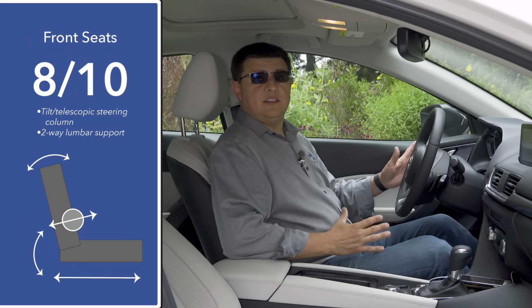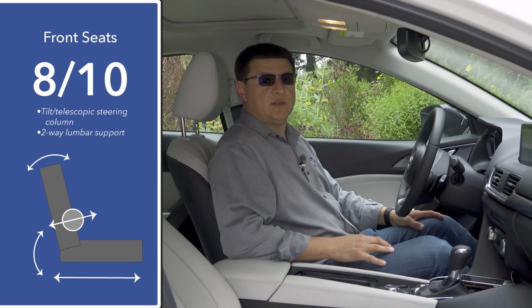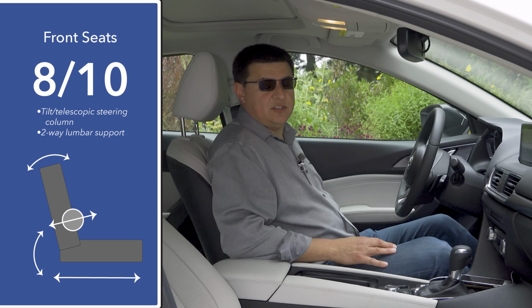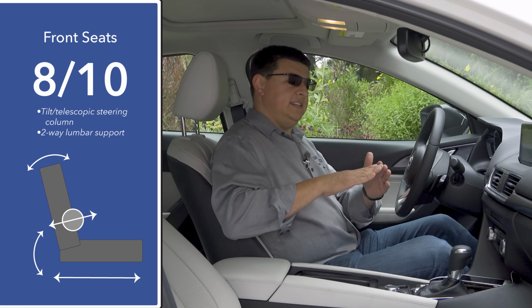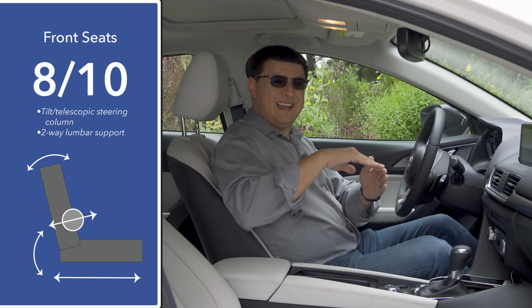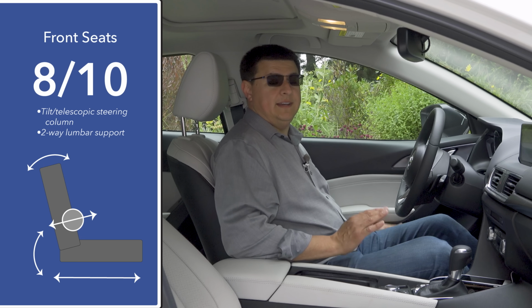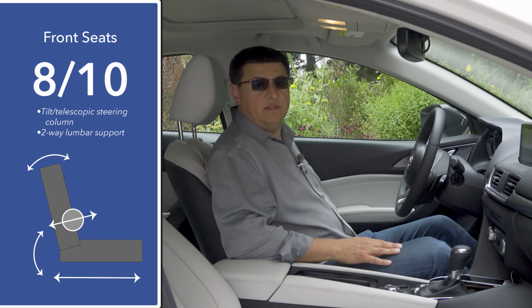For my body size and shape, these front seats are very comfortable, but I'm going to have to give this an 8 out of 10 score in this category because these seats are not as adjustable as some of the competition. The model that we're driving has a power driver's seat. However, the driver's seat bottom cushion only moves up and down in one direction, as you can see on your chart. You can't move the front of the seat up and down independently, and that does mean it's going to be less comfortable for some drivers out there.